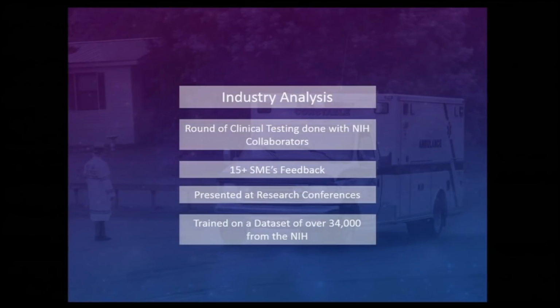The many scenarios that you saw in that video occurred because we were able to get patient feedback from the people that we have seen testimonials from. So we have collaborated with the National Eye Institute to go through a round of clinical testing to test the viability and accuracy of our product.